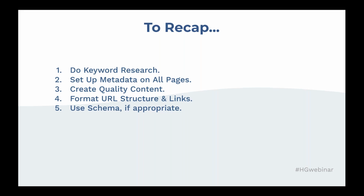Number 2, set up metadata on all pages. This is the title tag and the meta descriptions. Remember, the recommended character count for a page title is around 60 characters, and the recommendation for meta description is around 150 characters. It's also important to have alt tags on your images.